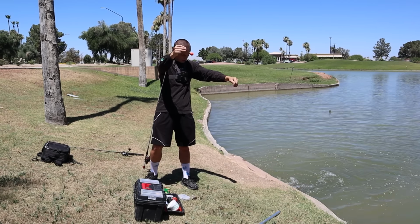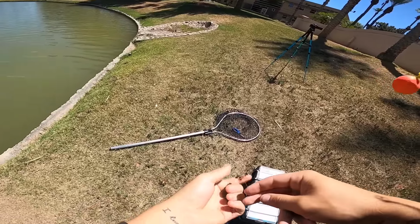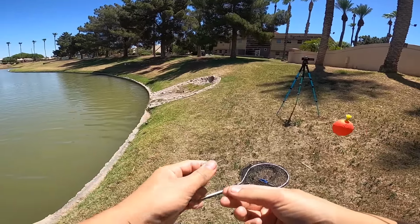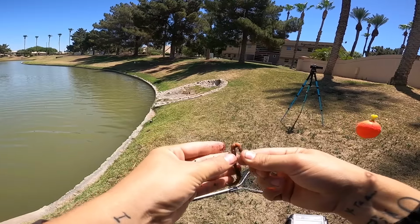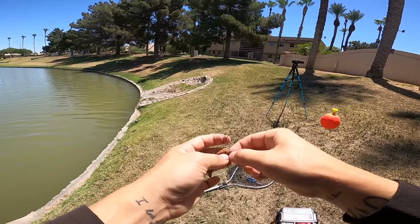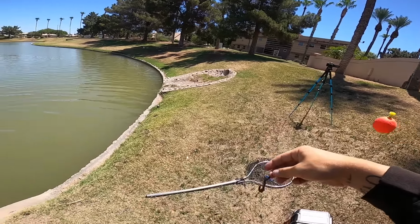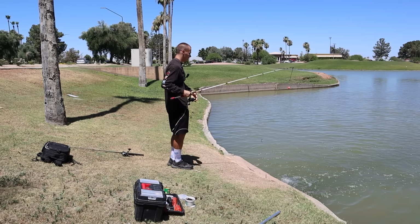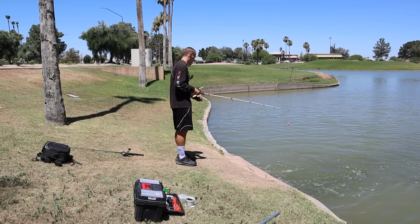Got the bobber. This freaking crawler's tiny. I was gonna get half a crawler, but there's a full crawler in here that's like a runt or something. All right, worm threaded up the hook. That's gonna look super nice and natural drifting through this water. They're gonna think it's just something being brought through the irrigation.